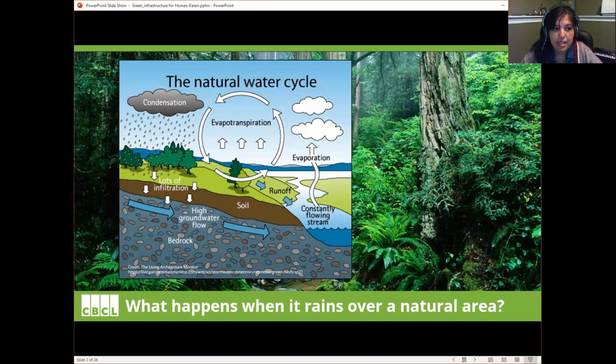So let's begin by taking a look at the water cycle in a natural area. As we learned many years ago in school, water evaporates from bodies of water and plants, and it condenses in clouds and precipitates as rain and snow. In a natural area, some of that water infiltrates and recharges groundwater. As the soils become saturated, that is, the voids in the soil get filled with water, precipitation becomes runoff and it starts traveling overland to a body of water. As the water flows, it encounters trees, grass, bushes, wetlands, which tend to slow down the flows, reducing the risk of erosion and reducing the risk of flooding downstream close to the body of water.